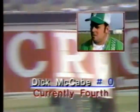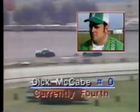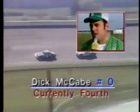Well, preparing the car is one thing. How do you prepare yourself for these kind of high bank turns? A totally different type of racing. Well, yeah, I think you just got to be cautious. That's all.